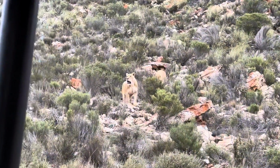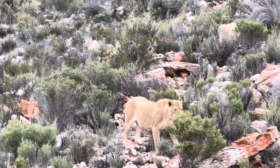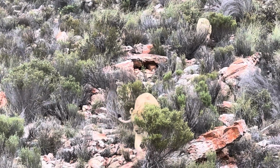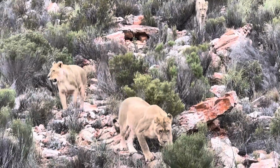But here are the lions. We also got to see the lions pretty quickly. The rangers were so good at making sure we got to see every single type of animal that we wanted to see without disturbing the animals in their habitat.